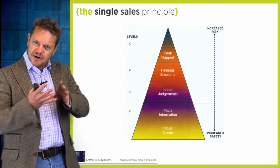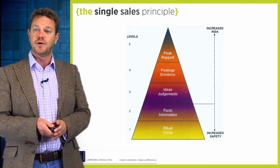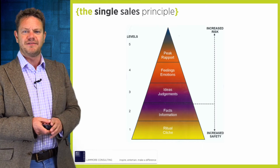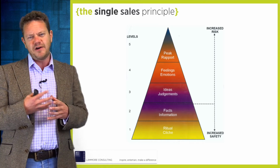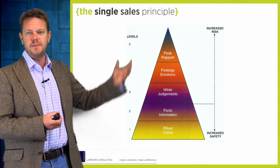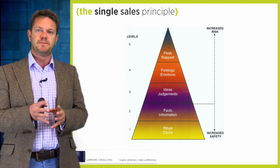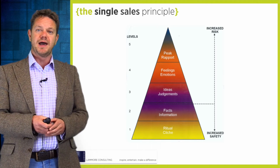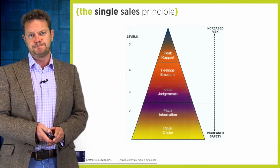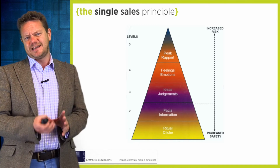So we need to do that. We need to make the move up through the rapport triangle, but we need to do it with great care and great skill. So I'm going to talk to you a little bit about each of these 5 levels, and then we're going to look at some very simple questioning techniques that we can use to make sure, as we progress up this rapport triangle, and what I'm later going to refer to as the relationship pyramid with somebody, we do it in a way that is far more likely to build rapport rather than damage or destroy it. So let's have a look at these elements separately.